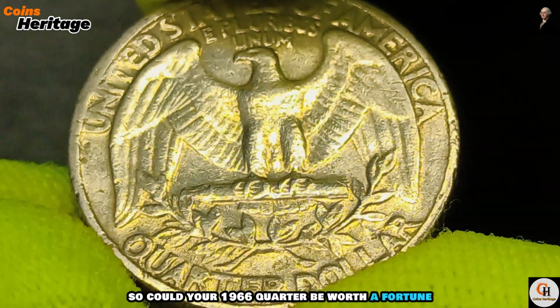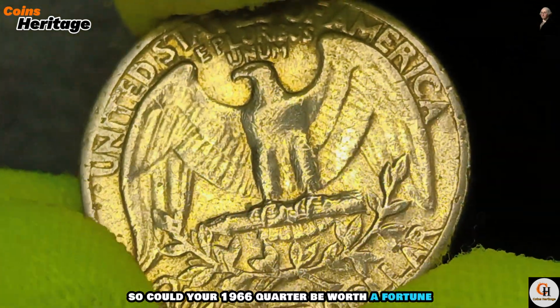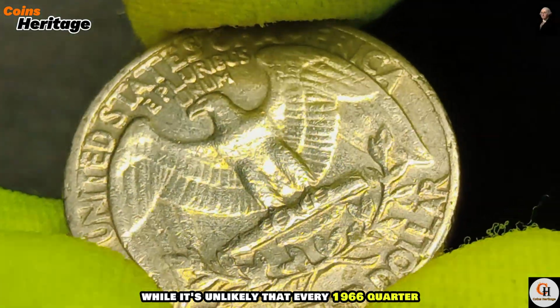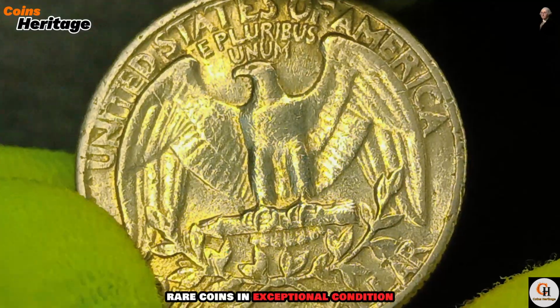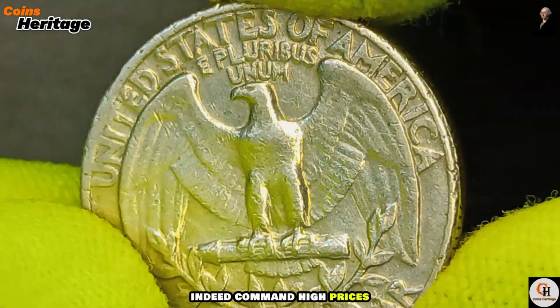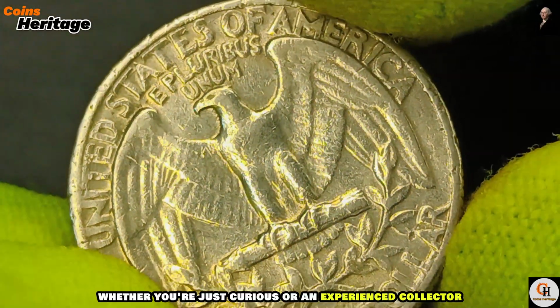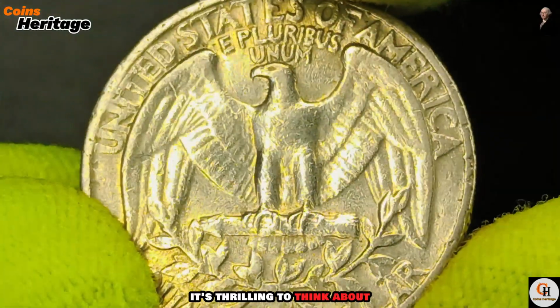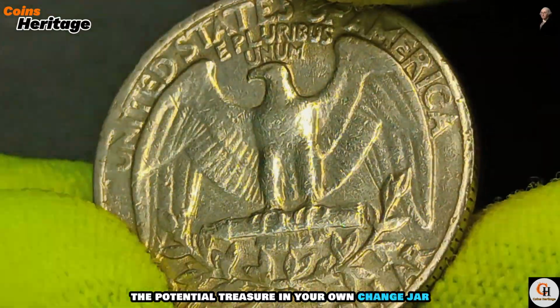So, could your 1966 quarter be worth a fortune? While it's unlikely that every 1966 quarter out there is a hidden gold mine, rare coins in exceptional condition or those with unique errors can indeed command high prices. Whether you're just curious or an experienced collector, it's thrilling to think about the potential treasure in your own change jar.